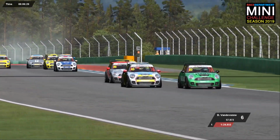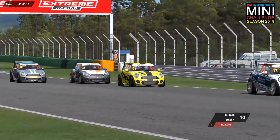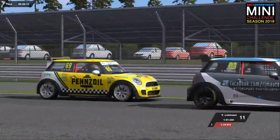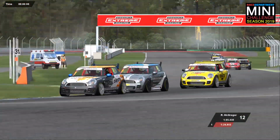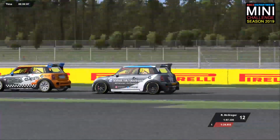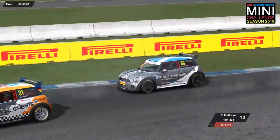They all come through back in their fight for the top 10 that is led by Craig Patterson in ninth and Matt Legale in 10th. I believe those two are going to start pulling away. It's the champion in 12th position trying to see what he can do in the last race of this season.